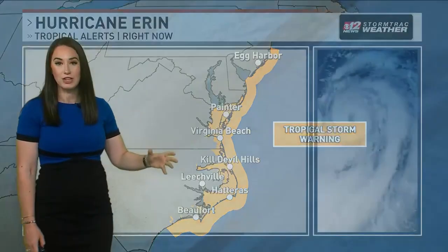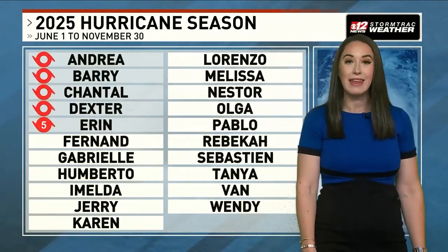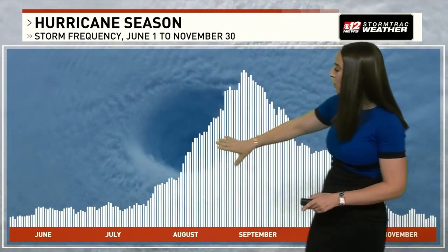Really rough beach conditions have been going on up and down the eastern United States, and that'll continue for the next couple of days. So remember, Erin peaked at a Category 5. The next name on our list is Fernand and then Gabrielle. Hurricane season, as we know, runs until November 30th. The peak day of hurricane season is right around September 10th. This is mid-August right here, which is where we are. So mid-August to mid-October is the busiest time of hurricane season.